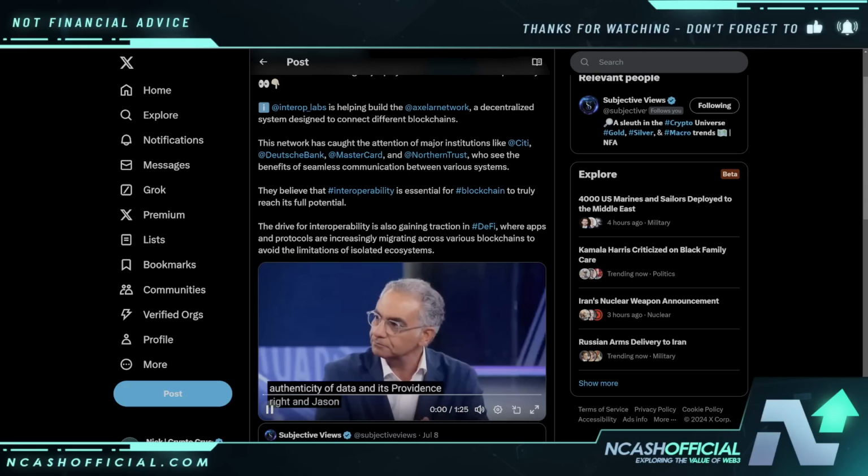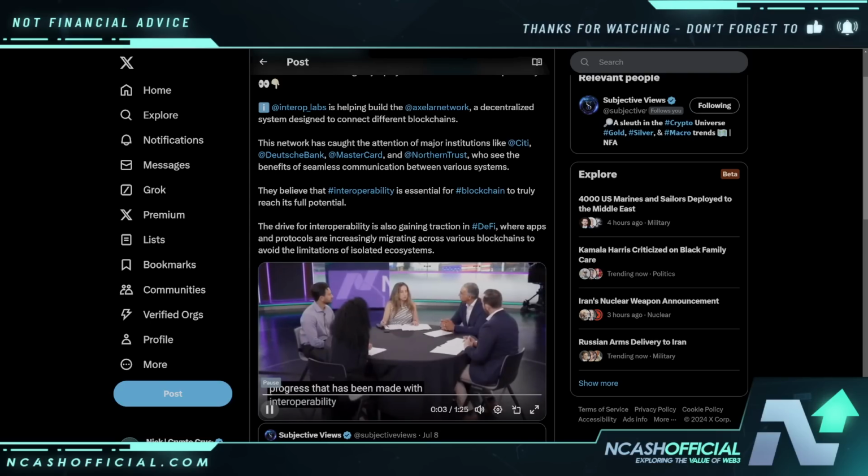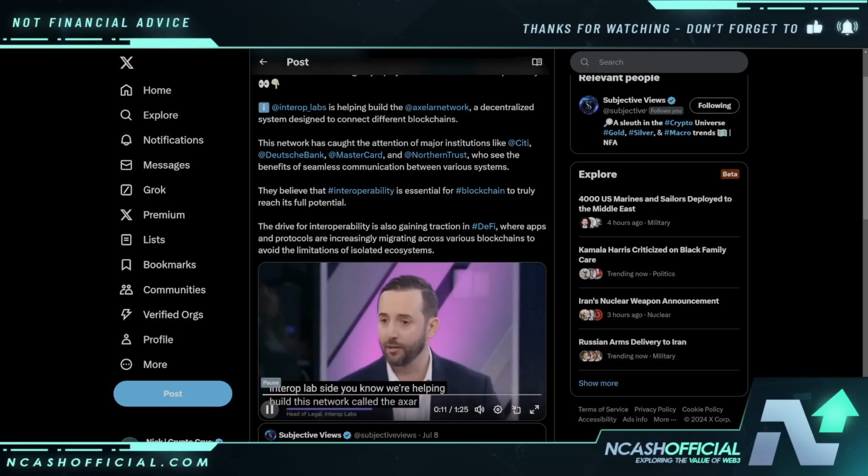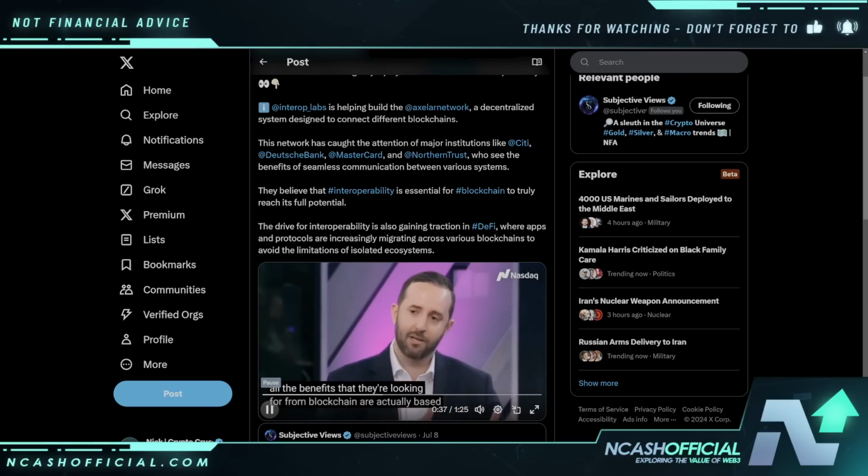Now check this out. Right, and Jason, part of that is the progress that has been made with interoperability and the structure improving to foster these technologies and the advancement of them. Yeah, and from the Interop Labs side, we're helping build this network called the Axelar network, which is essentially a cross-chain programmable network. It's decentralized, right? It has its own set of validators that operate it, and what we're seeing is views towards interoperability on both the public permissionless side and the private permissioned side. Somebody mentioned the institutional side, right? We recently did a paper with Citi, Deutsche Bank, MasterCard, and Northern Trust, where these institutions are realizing that all the benefits they're looking for from blockchain are actually based on interoperability.